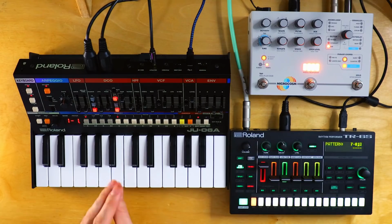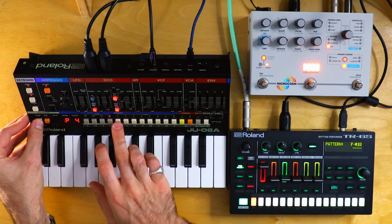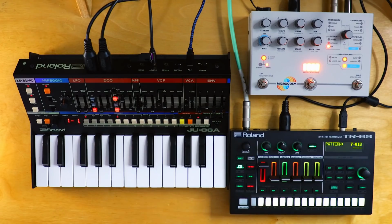There is a major limit with the sequencer on the JU06A. You're not able to program and chain sequences together. That's something that you have to switch manually. So if I want to jump to the next sequence, I have to hold start and then press the next sequence. So unless you're doing something repetitive with the JU06A, it takes up a lot of your energy and your hands. So there is a limit there.